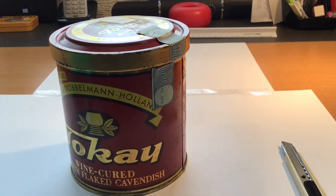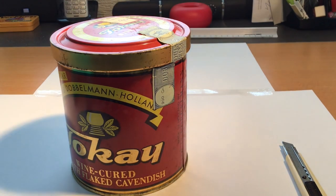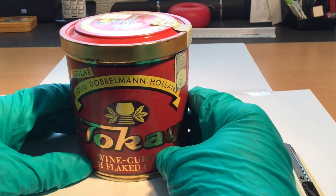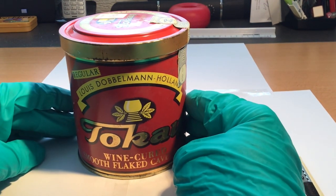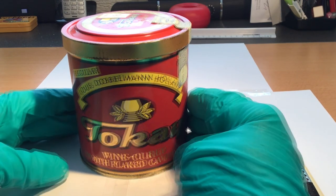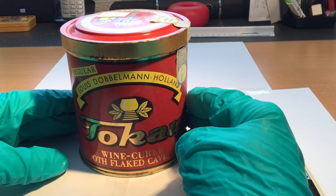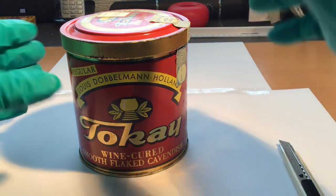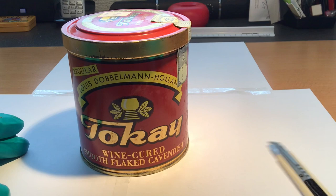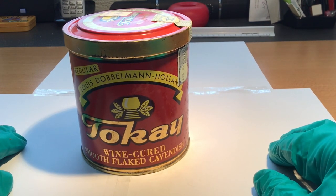So we get closer to the entombed tobacco. I'm expecting this broken flake, probably. It might be very dry, but there may be some aroma. The lid I will now, in the next procedure, remove. What's that music in the background?